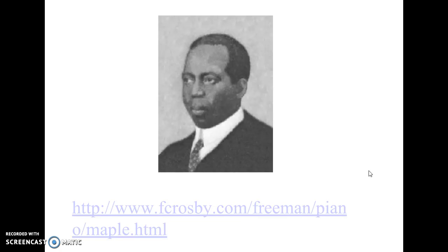Scott Joplin. Oh, if you play the piano, you know Scott Joplin. He's really a pioneer in the genre of ragtime. So ragtime is very early jazz. And as you can see, Scott Joplin is African American, so this is going to be kind of an African American style of music that's going to grow and become more widespread.